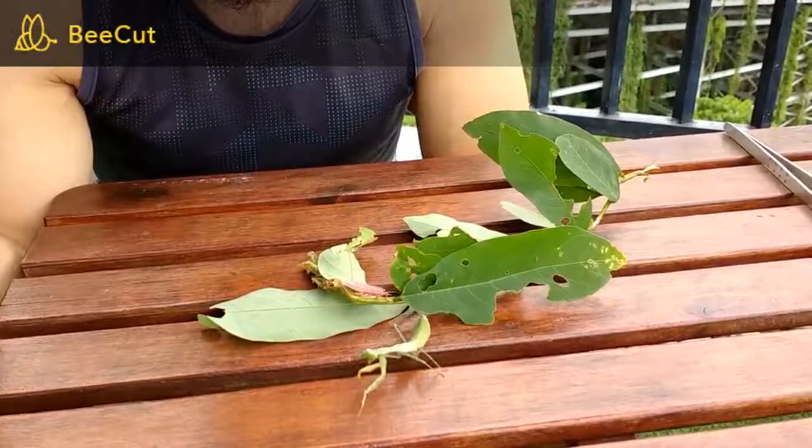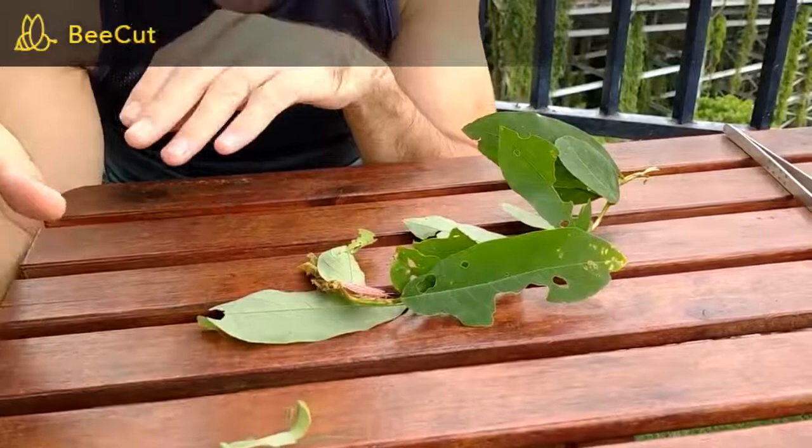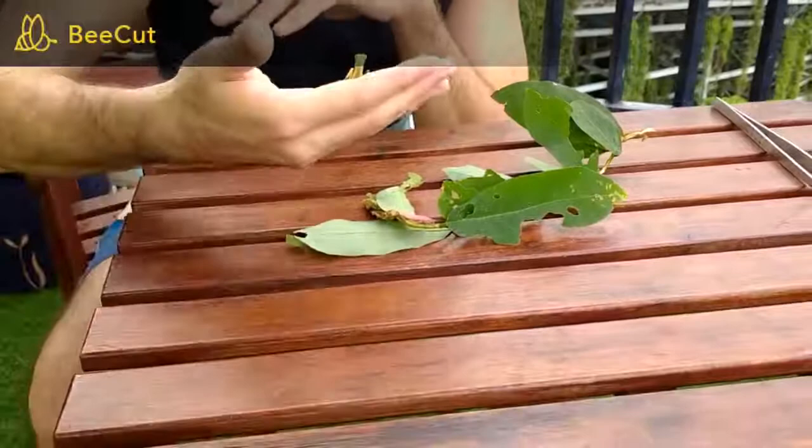Look how they are moving. You see the movement back and forth, back and forth. This resembles the leaves on the trees, which makes them invisible when they are on the trees. You really cannot see them. It's not easy to see them.